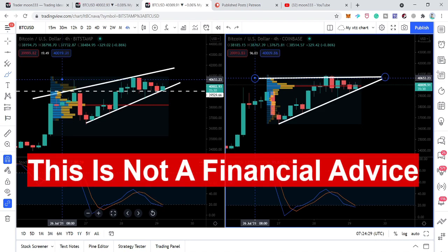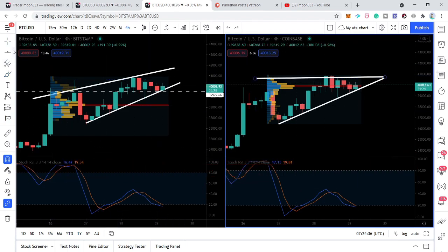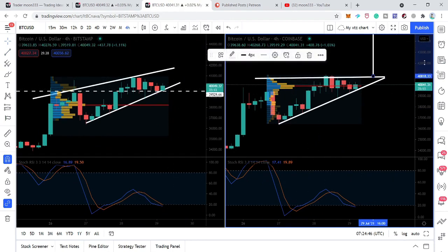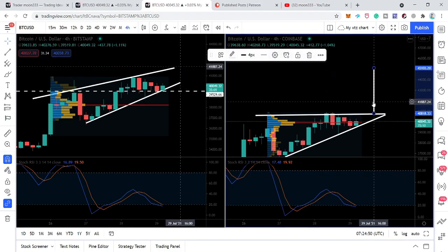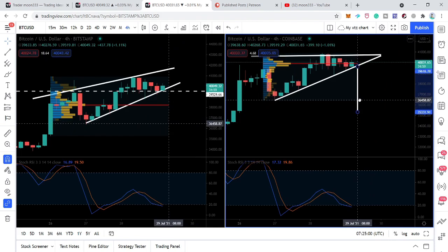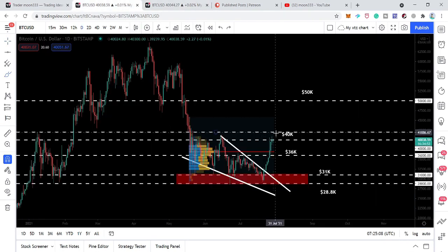However, based on the facts and figures, we can conclude that this is the ascending triangle. And in this situation, if the price action will break out the resistance of this ascending triangle, then our next target can be, if I place this trend line here, you can see, $45,100. And in case of breakdown, our target to the downside can be, for example, if it will break down the support from here, $35,300. However, I'm not expecting that the price action will break down this previous support of $36,000, because previously it has been working as a very strong resistance. Now it will work as a very strong support.